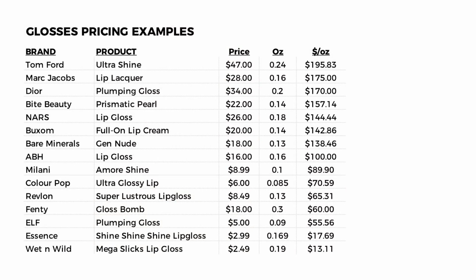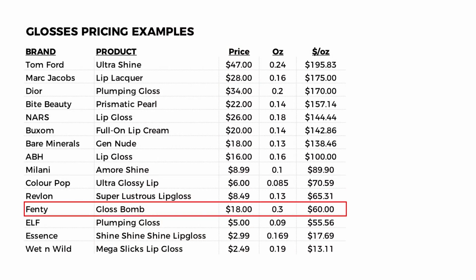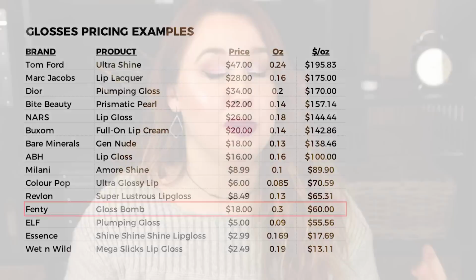One that caught me off guard was honestly the Fenty Gloss Bomb, because although it retails for $18, you are getting so much product in there that it actually ends up cheaper than ColourPop and Milani and Revlon and a lot of the other drugstore brands that are out there. So interesting side note, that is a heck of a value at Sephora.